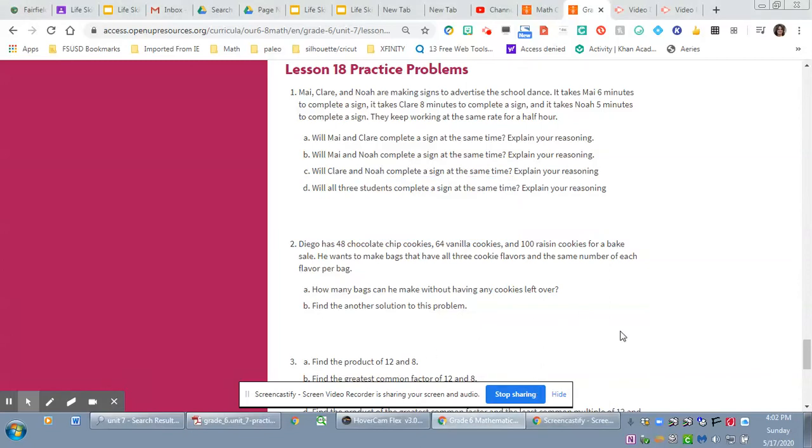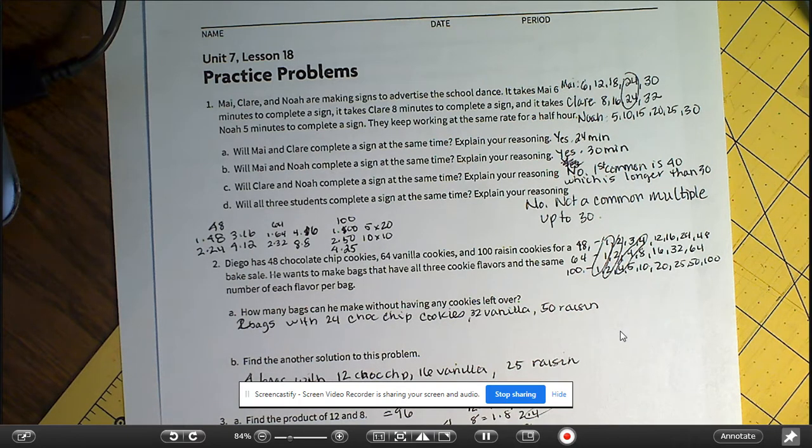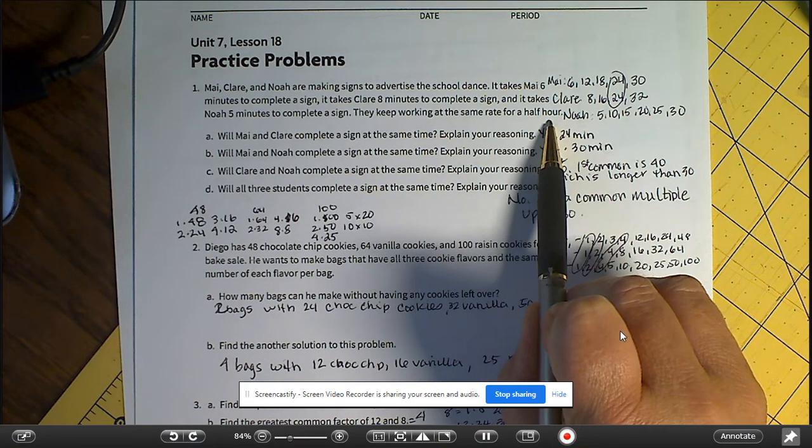Okay guys, we are doing Unit 7, Lesson 18 practice problems, the last ones of this unit. So number 1 says, Mai, Claire, and Noah are making signs to advertise the school dance. It takes Mai 6 minutes to complete a sign. It takes Claire 8 minutes to complete a sign, and it takes Noah 5 minutes to complete a sign. They keep working the same rate for a half hour.